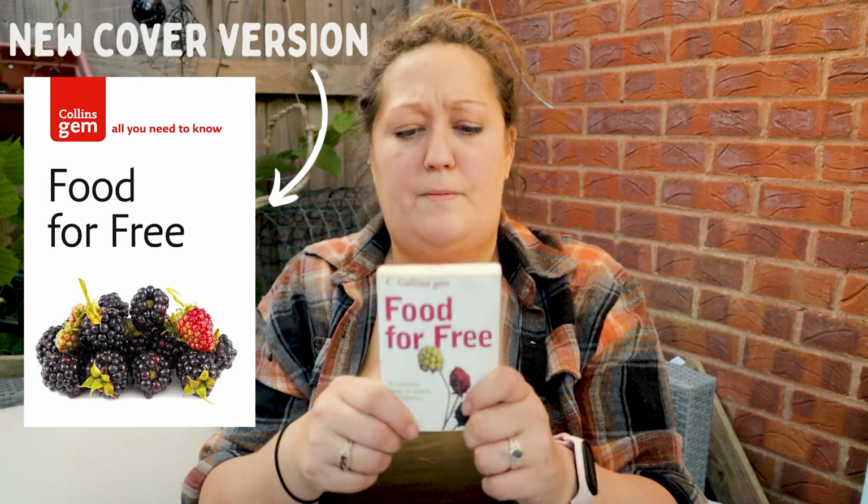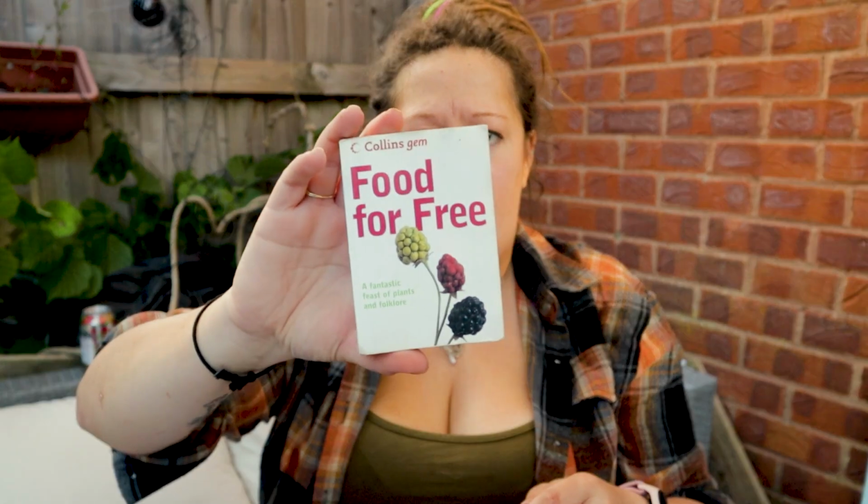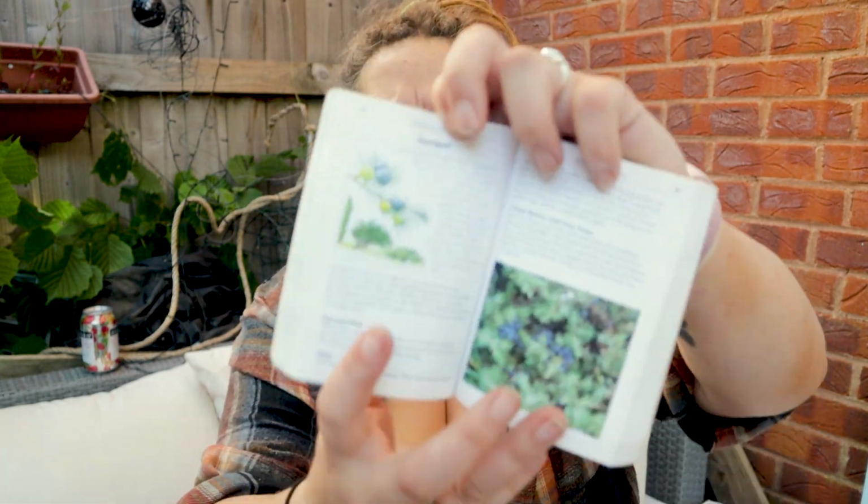The next one that you absolutely 100% need to get, and this is like the cornerstone of every single forager's library, is Food for Free. Food for Free by Richard, maybe, I'm not quite sure how you say his name. I'm so sorry, Richard. I'm sure your name's easier to say than that. But this little Collins Gem Food for Free book is amazing. It just has everything in it. So like here, loads of stuff in it, so definitely get this one.